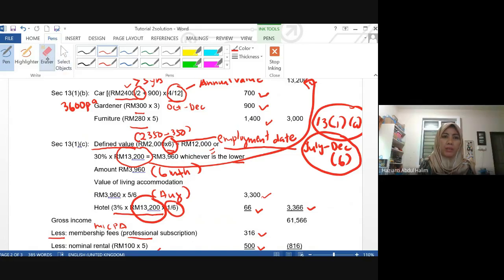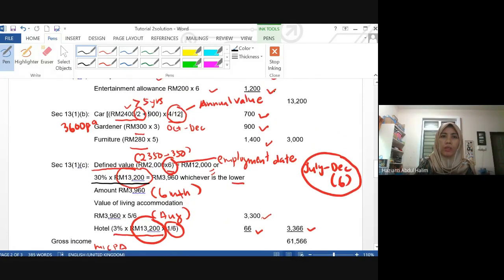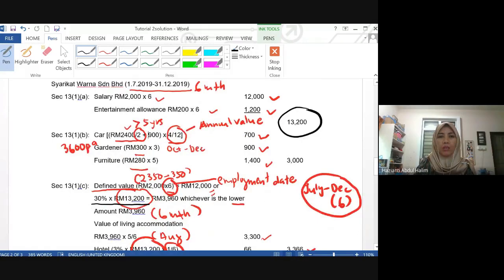Sekejap, saya padam sikit. Alright, this one yang saya circle ni, tadi siapa tanya mana dapat 13200 tu. This is the formula. 30% and 3% is the formula. So 13200 you get from here, from our section 131A. Total bukan 12,000, bukan 1,200. Total from your section 131A. Annual value, okay. This one.